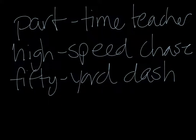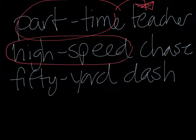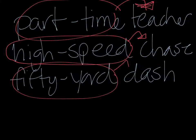So you might be wondering why some compound words have a hyphen in them. Well, the reason there's a hyphen is because this compound, part-time, is describing a noun, a teacher. I'm sorry, I think I said part-time was a compound noun, but it's a compound adjective describing teacher, and high-speed is an adjective that's describing the chase, and 50-yard is an adjective describing the type of dash that it is. So you use the hyphen in your compound words when you're using them to describe a noun. Kind of nifty, huh?